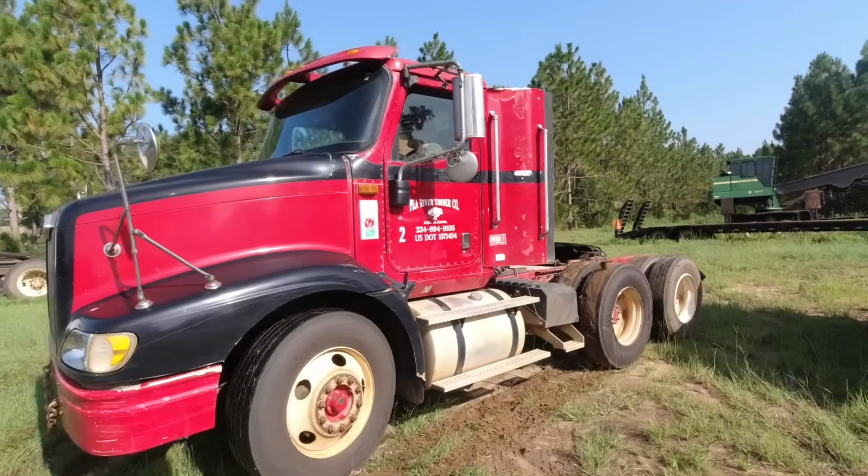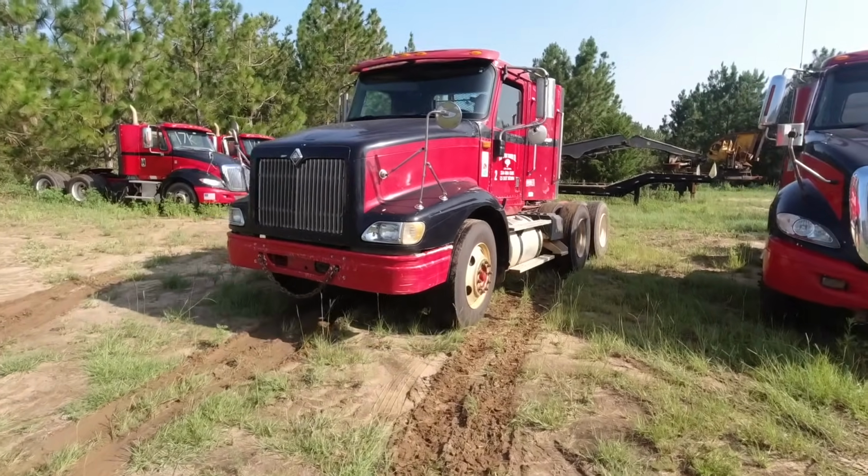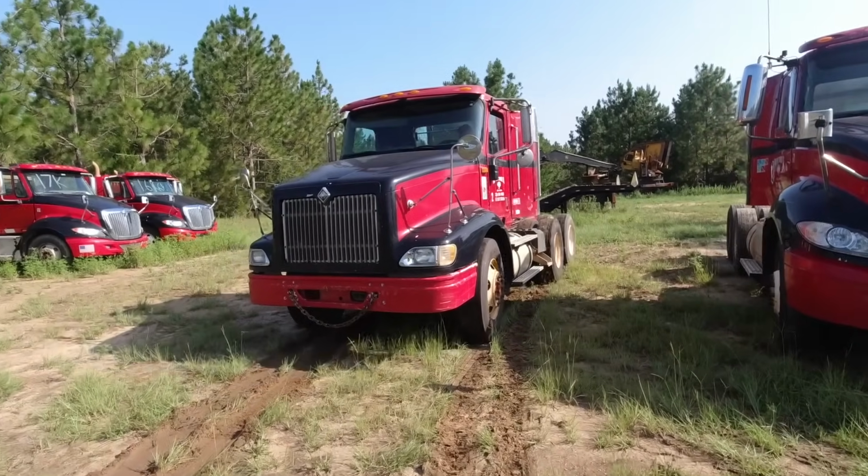I put it in power divide. I'm just gonna park it. I just don't want to slide that wheel. And we got too many to look at.